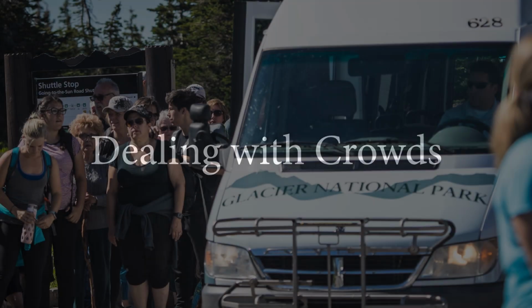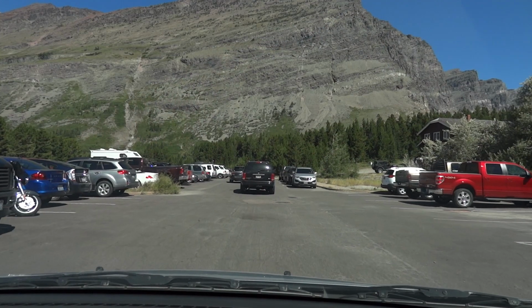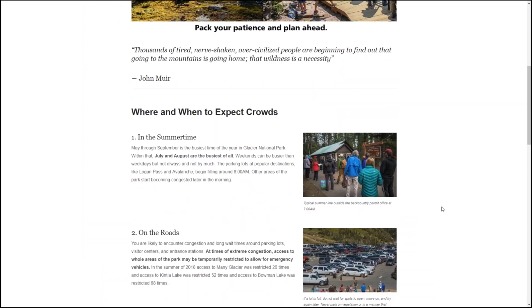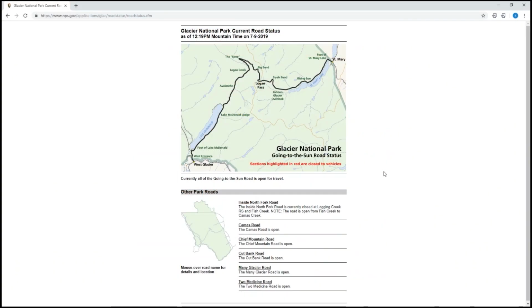But nature isn't the only thing that can hurt your trip. Glacier has become a victim of its own success. Crowds have made travel, and especially parking, a big problem. And you can see the parking lot status on the website. And remember, you can also find road status information on the website. Too many cars can cause rangers to close road access to popular areas of the park, including Many Glacier.